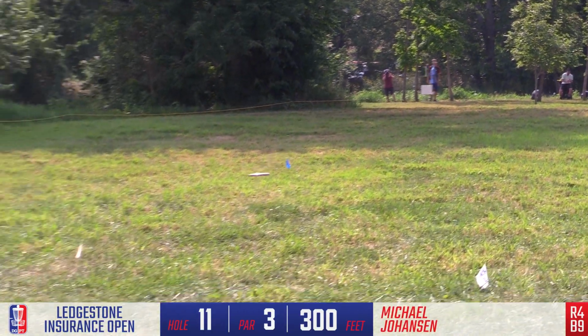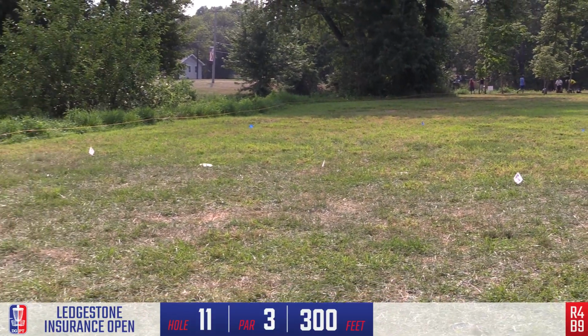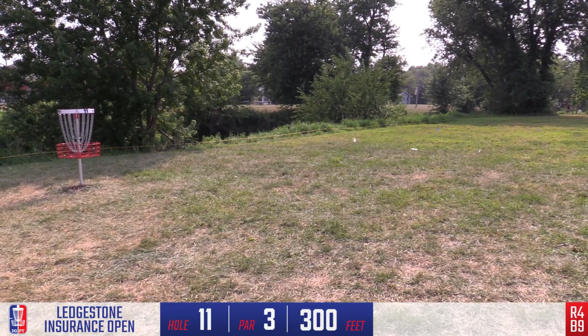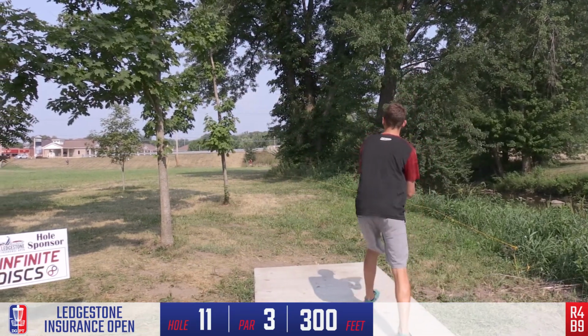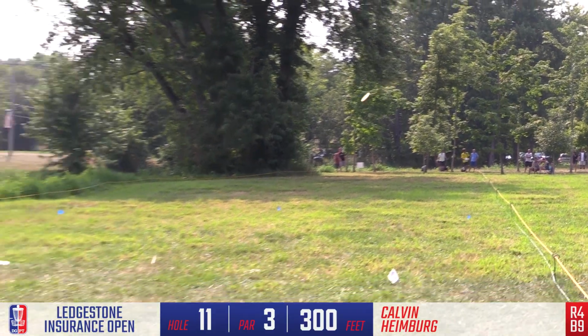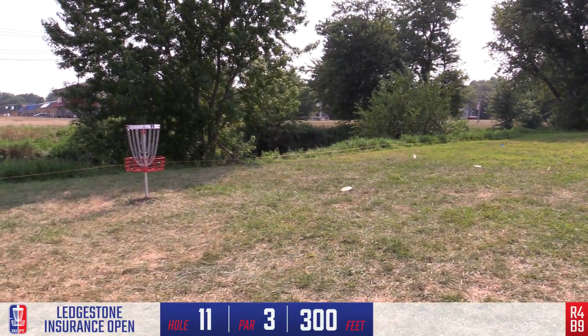The only upside to this is that once you go out of bounds, you play it where it last crossed inbounds. You don't have to go to a drop zone. So even though Philo did go out of bounds, he still has the opportunity to get up and down, hit the putt, and save his par. Yeah, but he's still not happy going out of bounds.